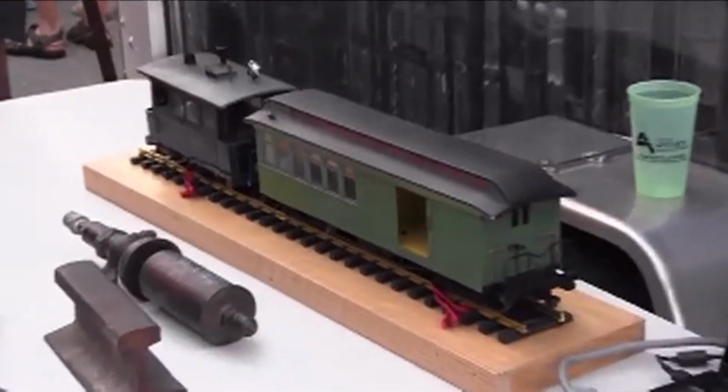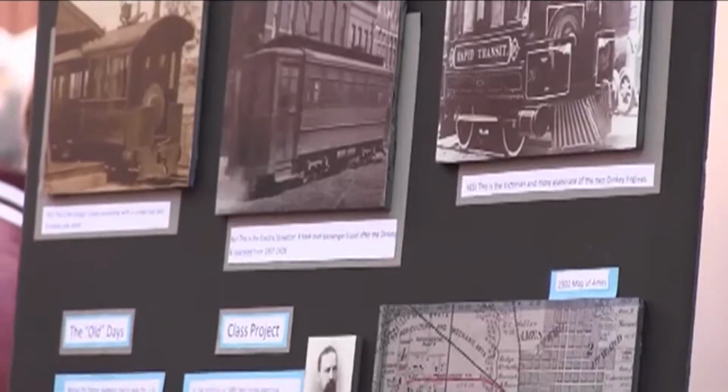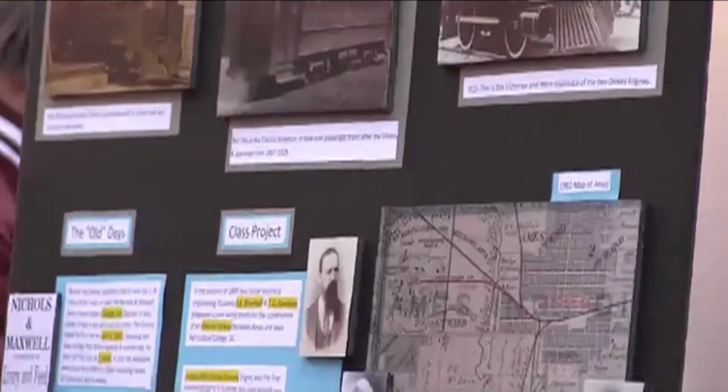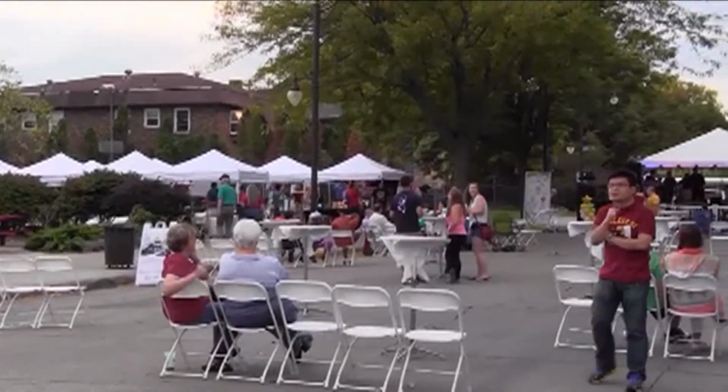It's very exciting to have the community out and supporting the Ames celebrations. Dinky Day was an event to celebrate the relationship between Ames and Iowa State University. The Dinky was a train that connected the Ames Main Street to Iowa State University back when there were cornfields in between the two locations.